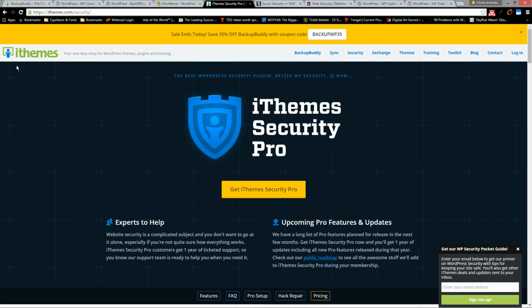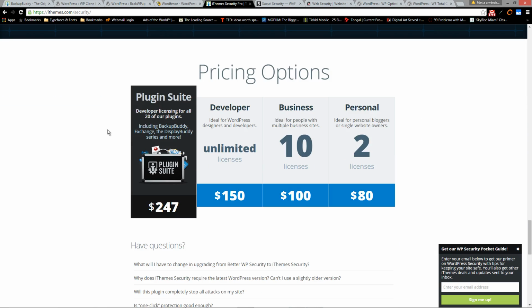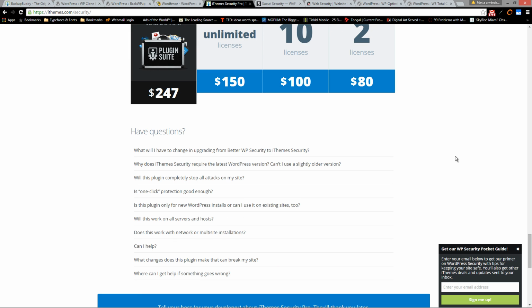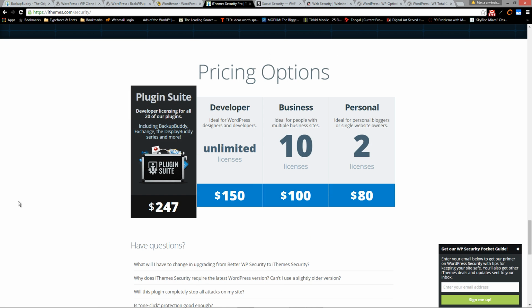And it's made by iThemes, just like Backup Buddy. That's why this branding looks familiar. So the only thing with this one is that it costs the same. I recommend that if you're going to install this one, you definitely do it on a test site because it can break some websites. So you want to be more careful with this. It's a little more advanced, and you can look at the section here if you have questions to learn more about that. I go into that in my course.